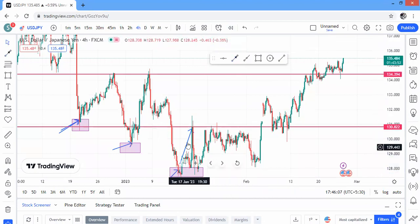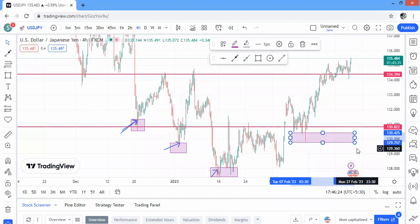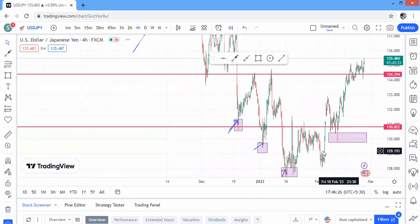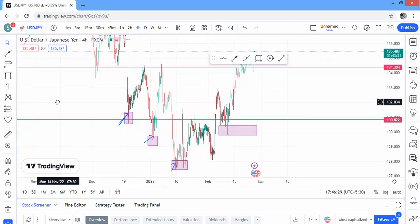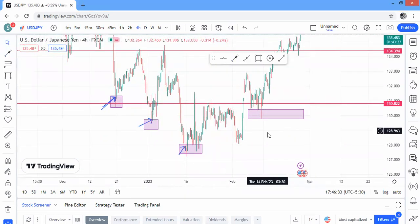So what else, after you've marked all your supports that I've told you? The second thing is you're going to look at the market structure. After this low here, I want you to see that you could see a structure in the market. You could see something like a head and shoulder already. We are seeing a head and shoulder pattern in the market. So these things are very important, but it only takes patience.